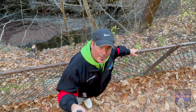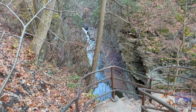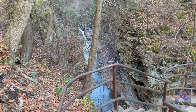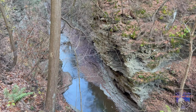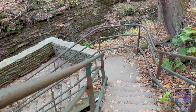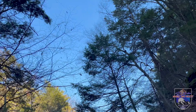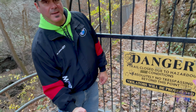Sitting on the edge somewhere. Here we go. Give you a little look over. Ooh, overhead. It goes kind of down. And this is the way I'm still hiking right here. So we're going up that trail. We're going to go down there and give you a little of that. There's a sign saying it's closed.